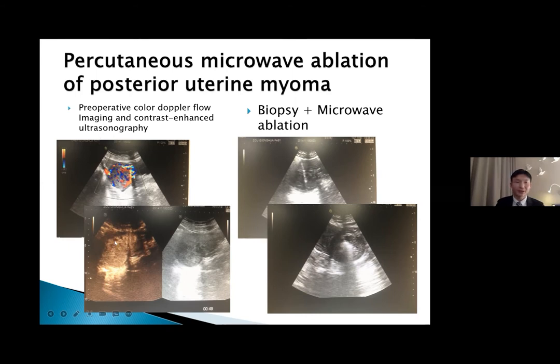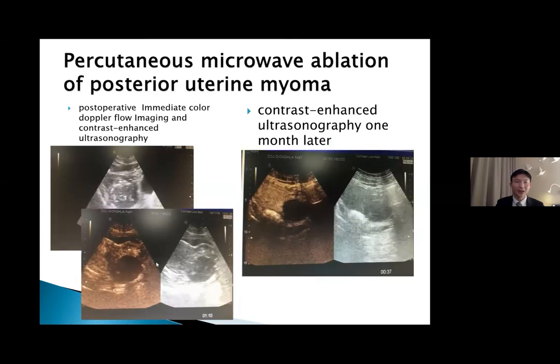Back to these cases, we can see that the myoma had been enhanced before ablation. We also do the biopsy and then ablation. After ablation, you can see that the myoma had been destroyed. And 1 month later, the myoma becomes smaller and we can see that it is completely destroyed.